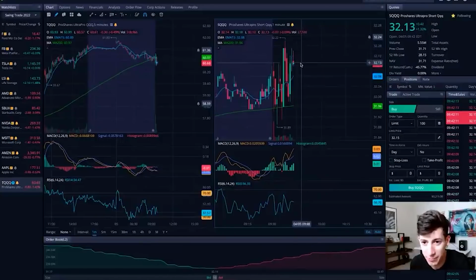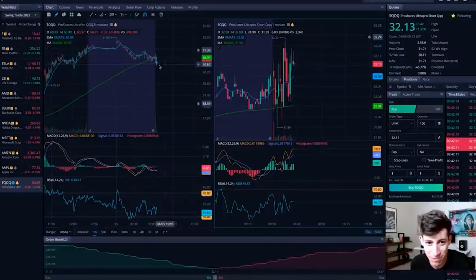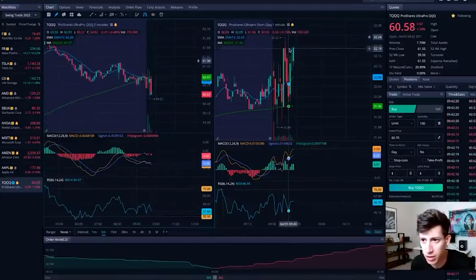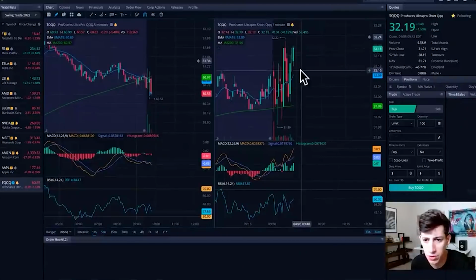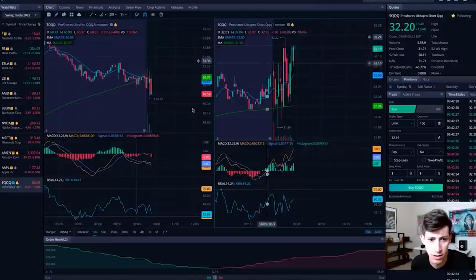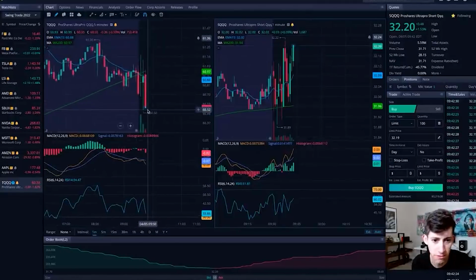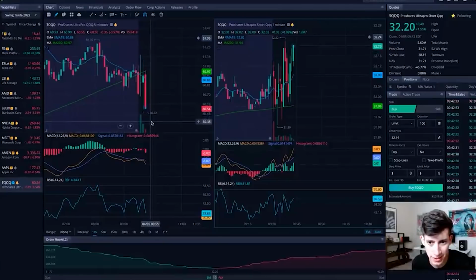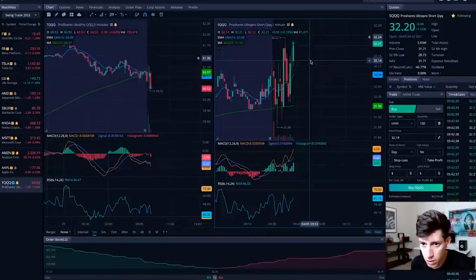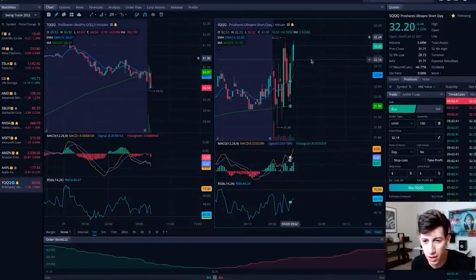Here it goes, retesting that same resistance level, retesting that same support level, not able to break above it. 1.5, 1.6% for TQQQ. Here it goes, 1.5 for SQQQ. Retesting, come on. 60.50, let's break below that. I want to retrace back to $60 flat. This would put us at about 2.5%, 2.3%, something like that. Come on, come on.